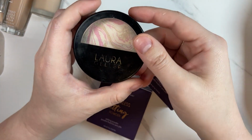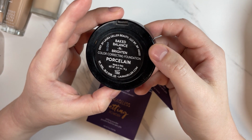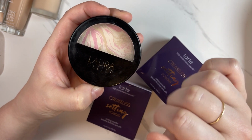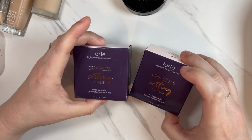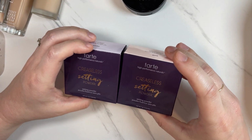As far as powder, I'm going to use the Laura Geller Baked Balance and Brighten. This is technically a color correcting foundation, but it's in porcelain, which is too light for me for an all over foundation, but this is a really nice brightening moment for underneath the eyes. So we're going to test that one for underneath the eyes, which I guess both of these are for underneath the eyes as well.